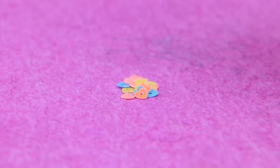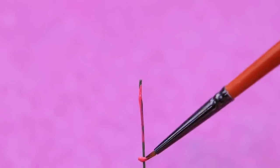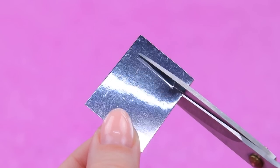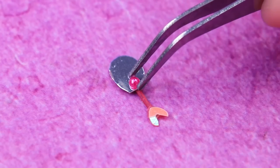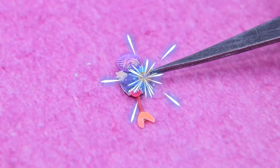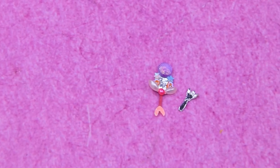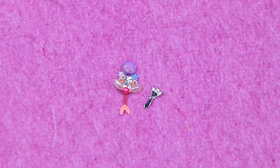Sequin. Shape into the fin. Attach the fin. Cut out a small mirror. Conjure up a fork. A mirror and a comb for our heroine.